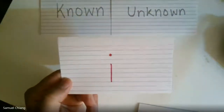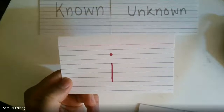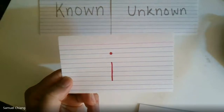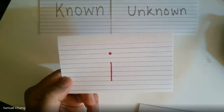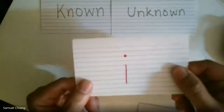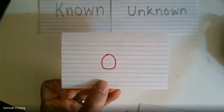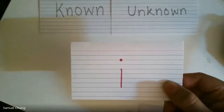All right, Kathleen. Do you see this letter that I'm holding in front of you? Yes. Okay, it's the letter I, and it makes the sound eh. Can you say eh? Eh. Good. So this is the letter I. It makes a sound eh. Now I'm going to go to my first known card. Can you tell me the sound? Ah. Good. That's round 1. I'm going to go back to my unknown. What's the sound? Eh.